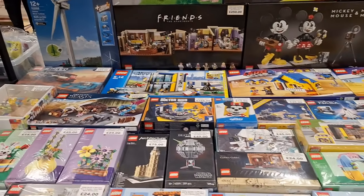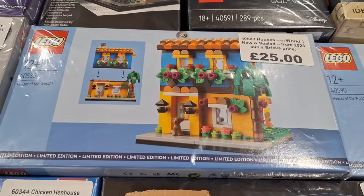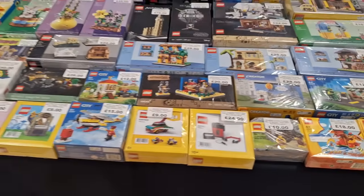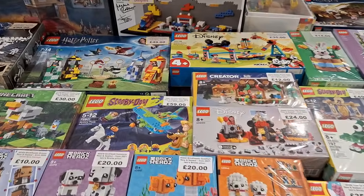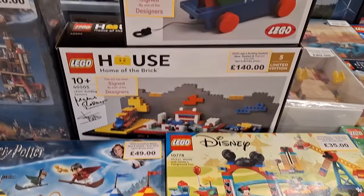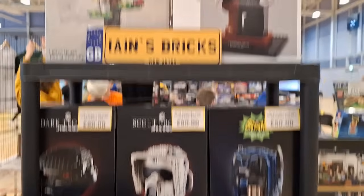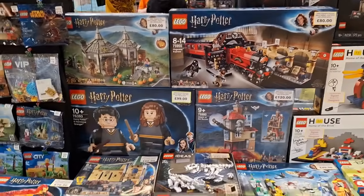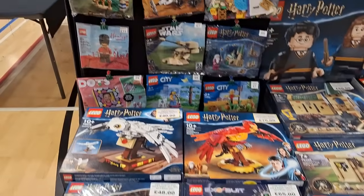So you can see I've got a wide variety of stuff on the table. I've tried to put the Houses of the World look 1, 2 and 3 in order. I never got number 4, so I didn't get the full selection, never mind. And as we go along, some Brickheads here at the front. I've put my Lego house sets here, sort of in the middle of the display. I've got some helmets here and a couple of other Lego house sets there as well, with my little Ian's Brick sign. And then over here we've got some Harry Potter stuff and some more smaller sets towards the front. And I've got my little polybag display as well.